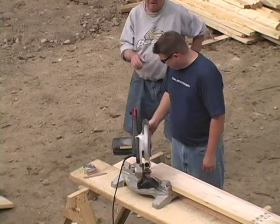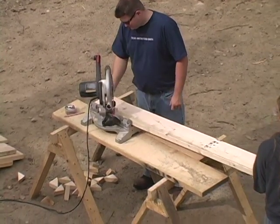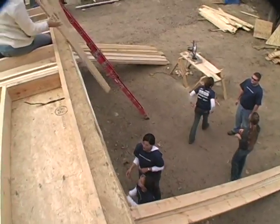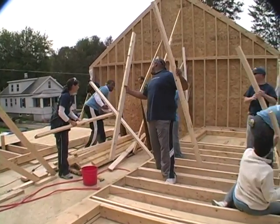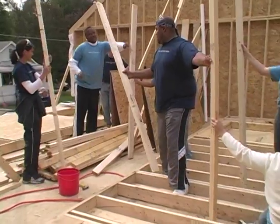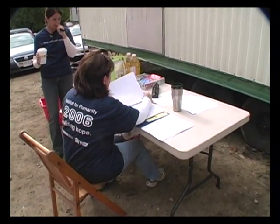Bill Murphy gave this fellow a lesson. One quick cut is the best method. Everyone who worked had to sign a release form. But don't worry, the safety record on this build was excellent.